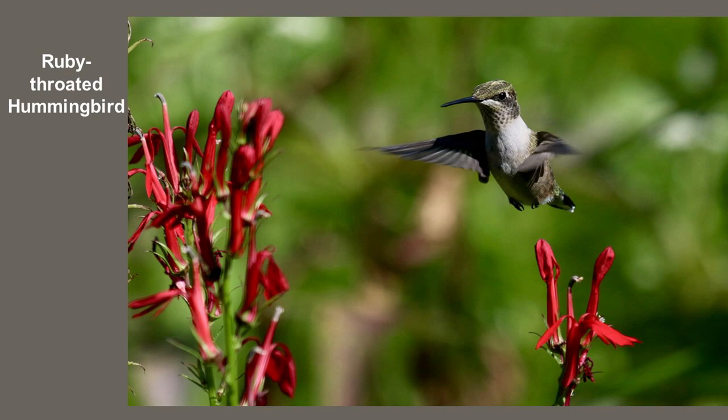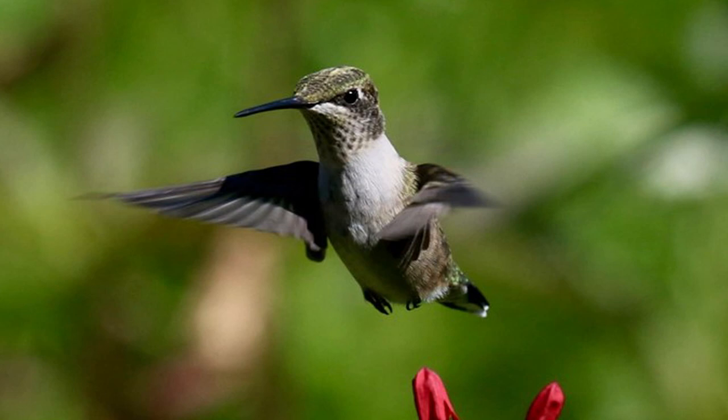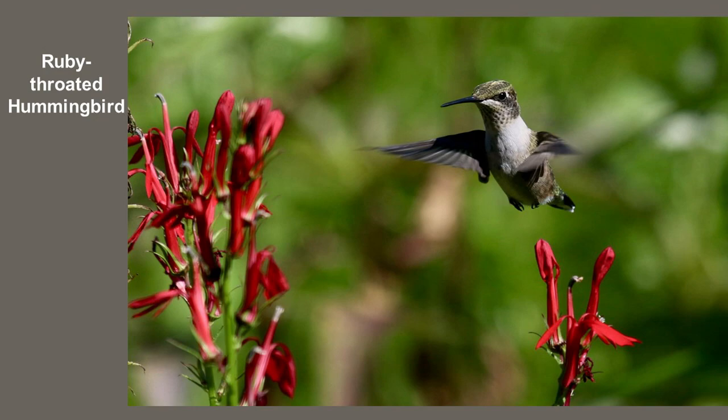Most of them have gone south, but there's still a few around. This is a little, probably adolescent male. I think he's starting to get dark color in on his throat. A female would have a white throat. And they are mostly gone, but you can see them still.